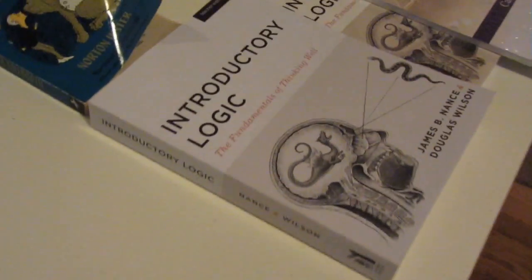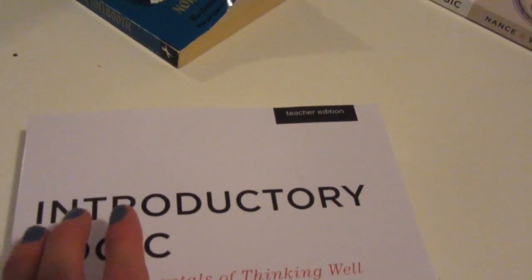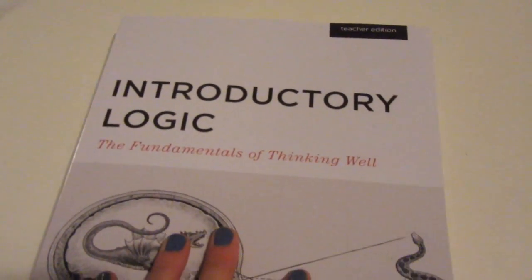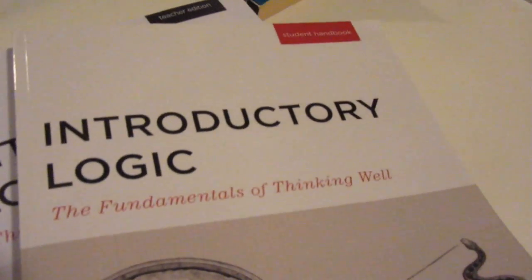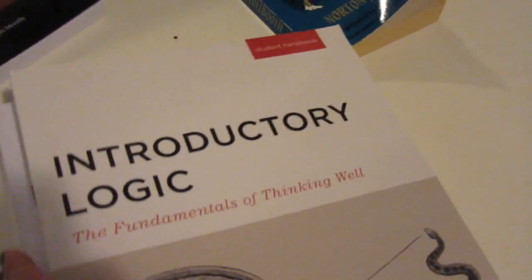The next thing Jacob is going to be doing in Challenge B is his introductory logic. He will be doing introductory logic first semester, and then second semester he'll be doing intermediate logic. This is the teacher guide for introductory logic, and this is the student handbook for introductory logic. And we have heard that this is a doozy, so we're hoping to get through that okay.